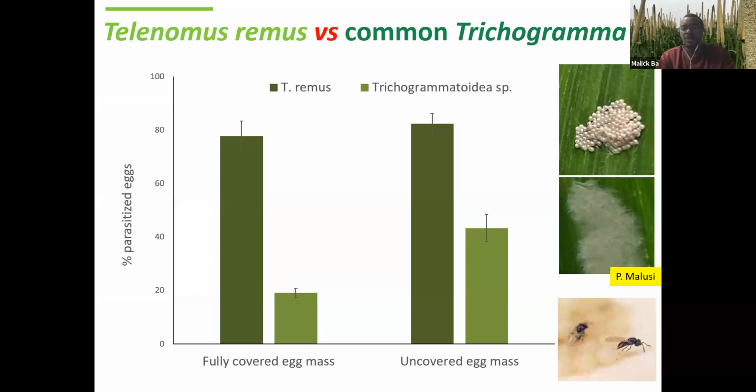In the Q&A of my colleague Tadele's presentation, there was a question about the effectiveness of some Trichogramma species, asked by a colleague from Vietnam. With this slide, I can help answer that question. Many Trichogramma species can be recorded on fall armyworm eggs, but not all of them are effective. This graph gives a clear example of why: it's mainly because of the scales that cover the egg masses of the fall armyworm.